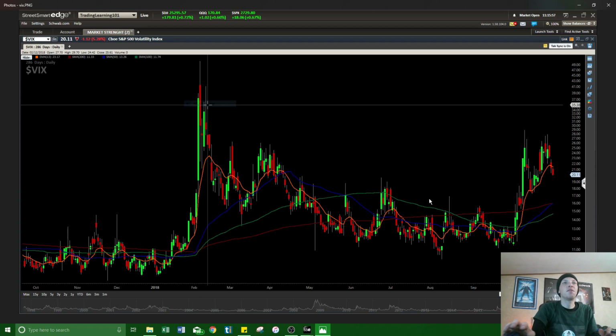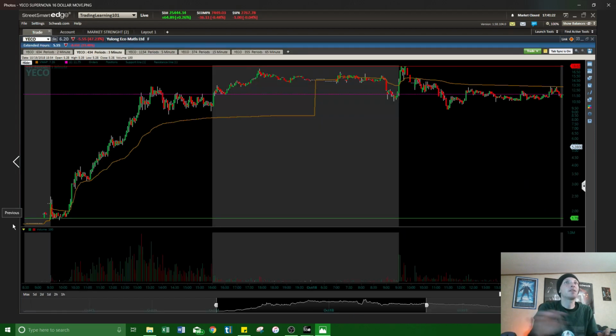And then this is the VIX. So if you don't know what the VIX is, it's pretty much the fear index. Whenever the VIX gets up to 20 or above, that means the market is very, very volatile. And that's it for this one.